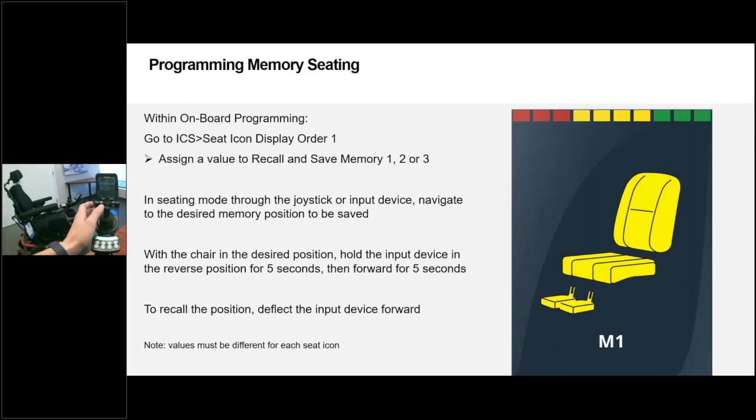So what the seat icon display order is, as we enter seating mode through the joystick, it is the order of the icons, the seat functions that will appear. So elevator is number 1, our recline is number 2, our tilt is number 3, leg is number 4, the VS leggers, the height adjustment, is number 5, and then we have S1, which I believe was set to number 6. Okay? And then we have an M3 position already set up.